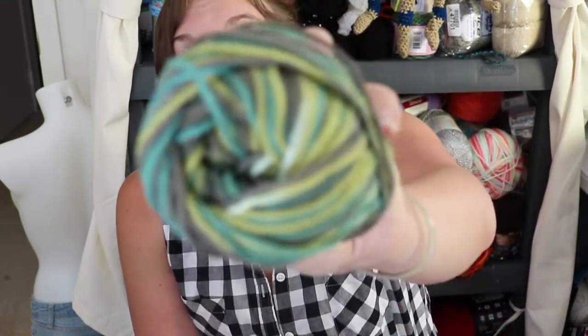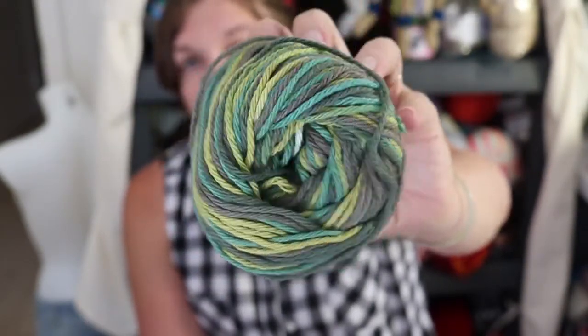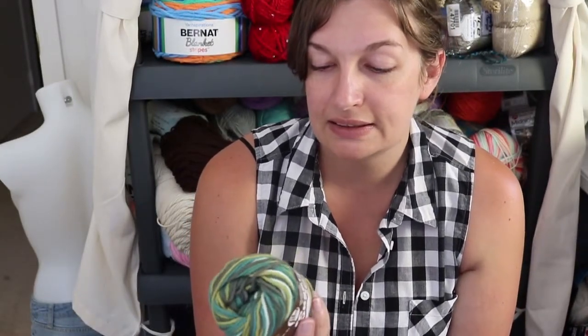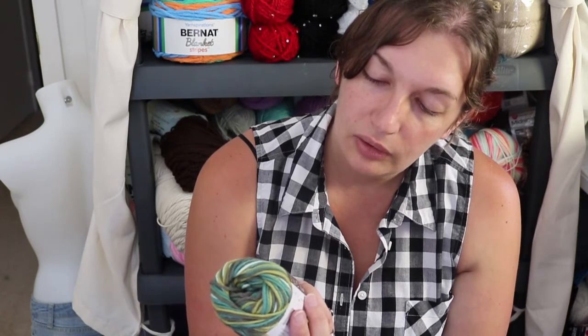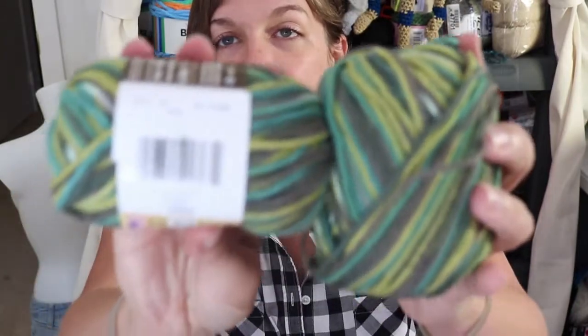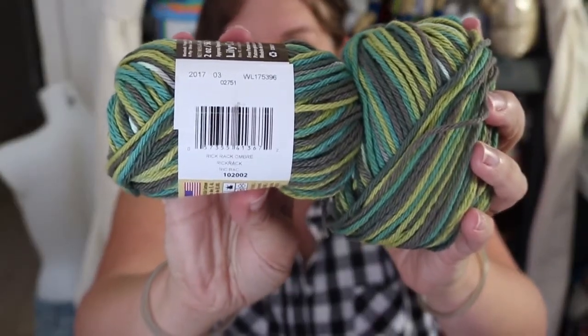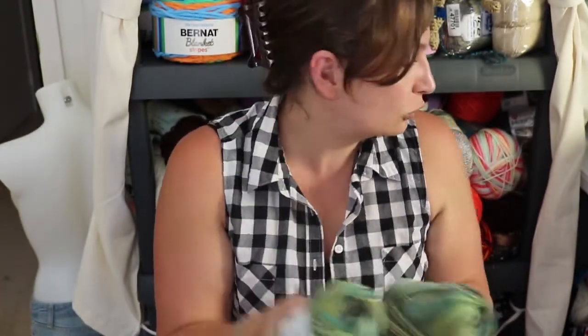I thought this was really just an awesome colorway. You don't usually get to see really vibrant colors in cotton, and I just really liked the way that this looked. This is the Rickrack Ombre from Lilly Sugar and Cream. It is a worsted weight yarn. It is a 2-ounce ball, 56 grams, approximately 95 yards or 86 meters. And this color is the Rickrack Ombre. If you can see that at all, I don't know. It's clear enough to read. It's pretty faded on there, but Rickrack Ombre is this cool green stripy one.